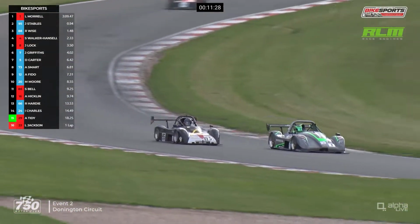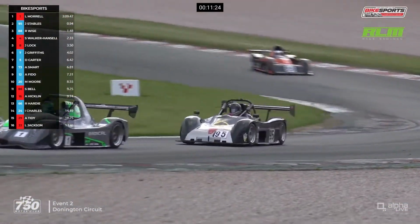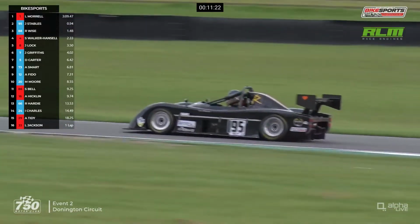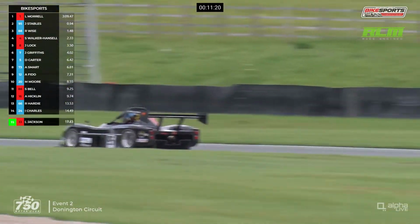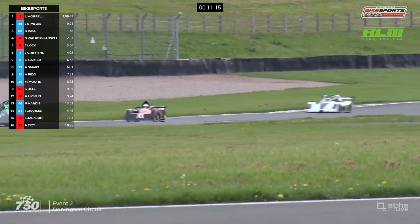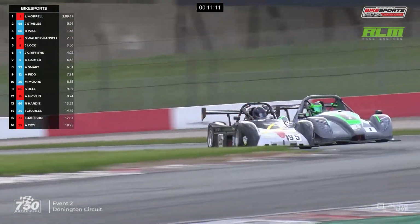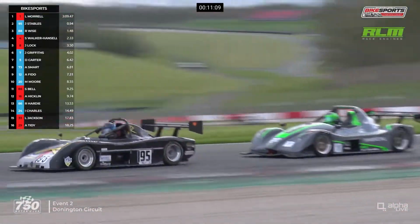Unsurprisingly, the fastest lap of the race has gone to Joe Stables, and he's about to get the lead as well. Does he do it at Old Hairpin? No, Leon Morel closes the door in his face down there at the right-hander at the foot of the hill, but Stables will have another go further around the lap. Leon Morel looks like he'd quite fancy to win this race overall, but I'm not sure if that's going to be possible now. One corner later at McLean's, Joe Stables goes through.